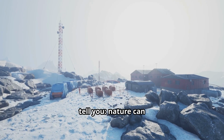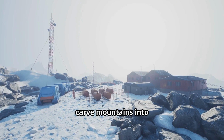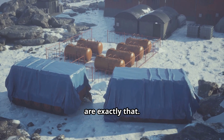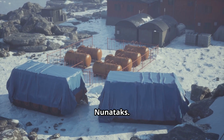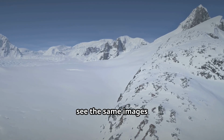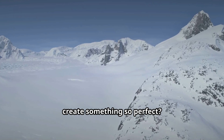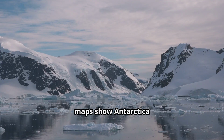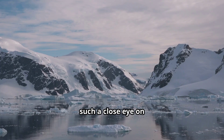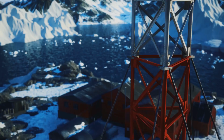Geologists will tell you, nature can create pyramids: wind, ice, erosion. They can carve mountains into shapes that look man-made. And the Antarctic pyramids, they argue, are exactly that. Nunataks, natural peaks shaped by ice and time. But mystery seekers see the same images and shake their heads. How could nature create something so perfect? How could ancient maps show Antarctica without ice? And why do so many world powers keep such a close eye on the continent? The truth may be simple, or it may be stranger than we're ready to accept.